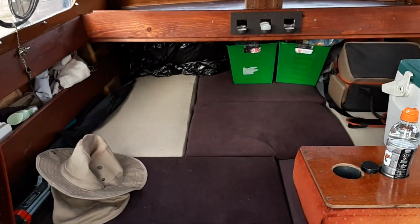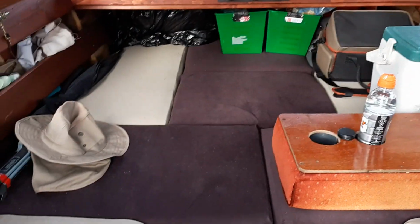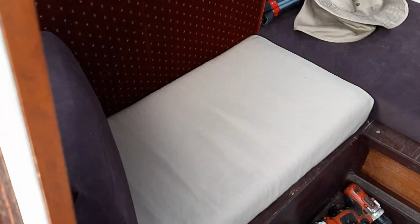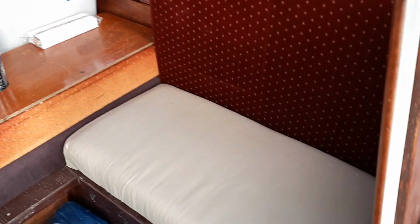But what I wanted to show you is, this is how the cabin looks. That's fully loaded. And I actually put some clothing and whatnot down in the hatches. I'm normally just throwing things, but I thought, oh, I'll make it look a little bit neat. And there is a portable toilet under there.